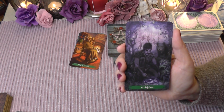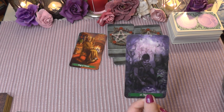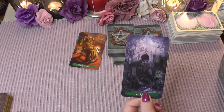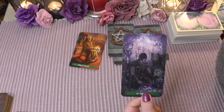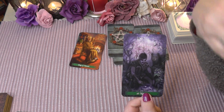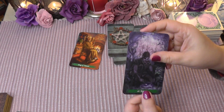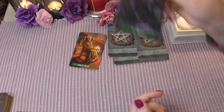But this is a significant card for someone who might be a little bit too much in their ego, or it also might be significant for someone in your life that is a little bit too much in their ego and might not be a person that's good to have in your life. But we'll see what happens in the other cards here. So that's your first card.